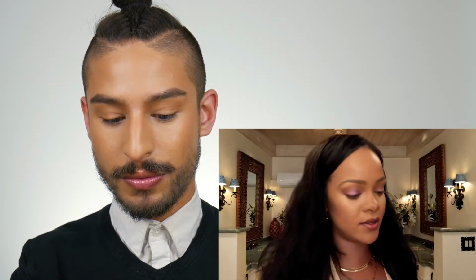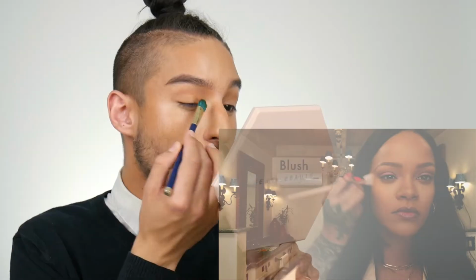I'm gonna use the same palette. Okay, so eyes, she basically focuses the pink one on her eyes. I support her in that. That's not my tea. So I'm gonna do a little bit more of the Mimosa Sunrise on the lids and then maybe accent with some of the Sangria Sunset. And then she takes the bronzer again on her lower lash line.